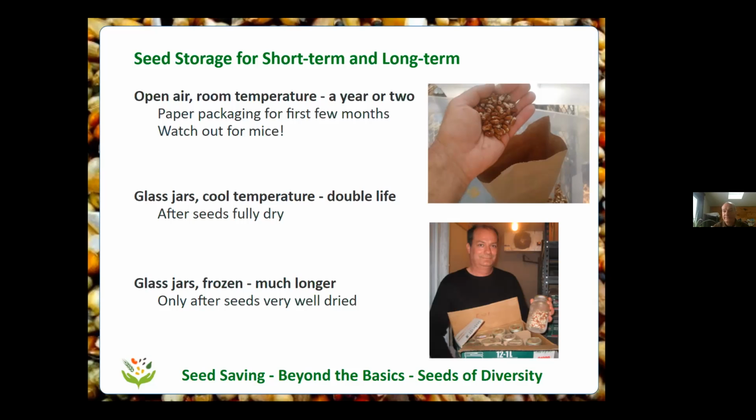So if you have just seeds in a paper envelope, they'll be good for a few years. If you plan to plant them within a few years, that's totally fine. And that's how most people do that. They don't keep their seeds for more than a few years. So just room temperature in paper is great, as long as you don't have mice. I have lost some seeds to mice, so that is a consideration. But once you have good dry seeds, keeping them colder than room temperature will double their life. And one example is you could put them in a glass jar and put that in the fridge.